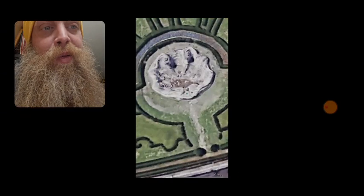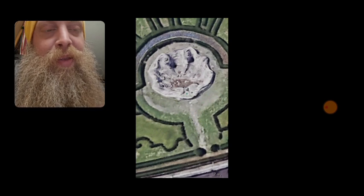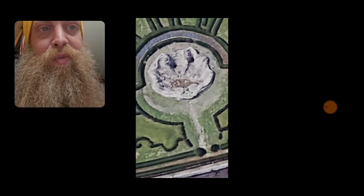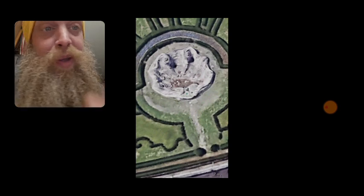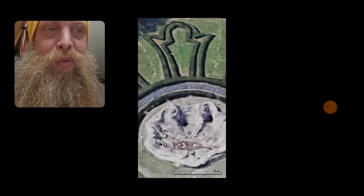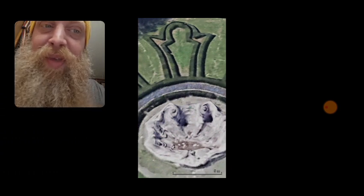This is the hollow earth image with the South Pole opening. This is a better look at the center, which reminds me of an underground caves basin. This is what it looks like from the 3D point of view on Google Earth. It's kind of like a seashell.